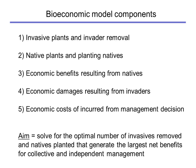And so we used a dynamic optimization approach to solve the optimal number of invasives removed and natives planted over time that generated the largest net economic benefit. So our benefits in this case are not measured in ecological currency, they're measured in economic dollars. And we did so for collective management and independent management.